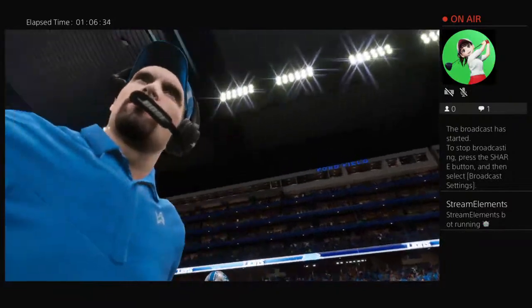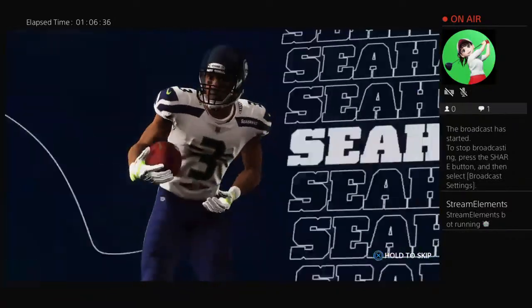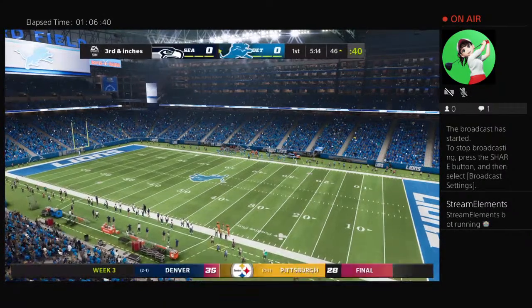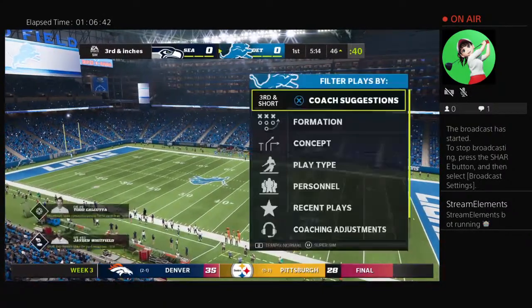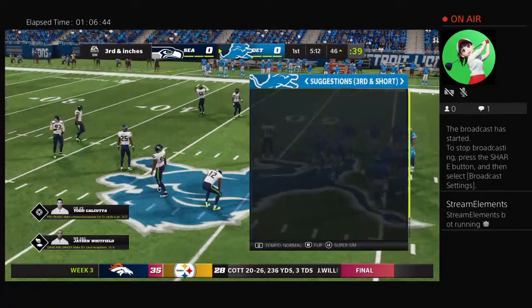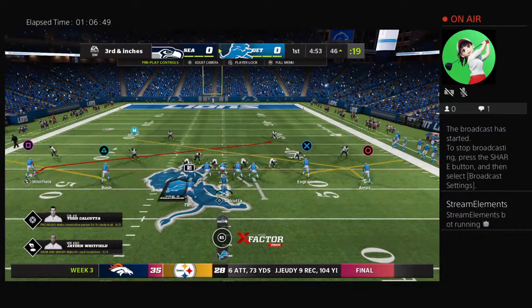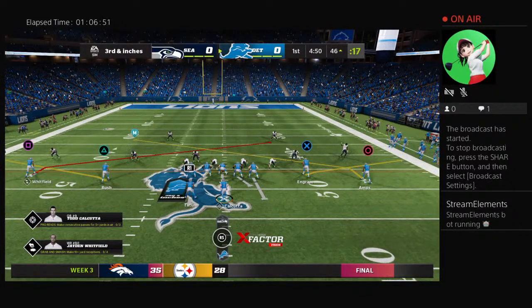Tonight, from Ford Field in Detroit, still scoreless here in the first, but a third down situation forthcoming. Let's get into the action.